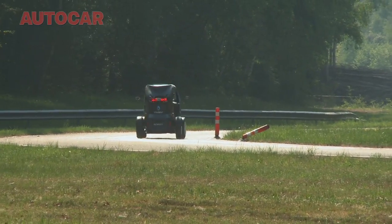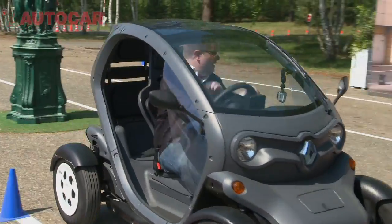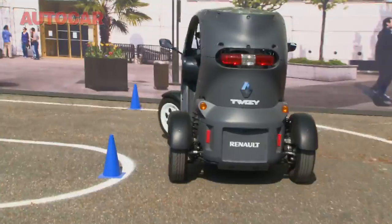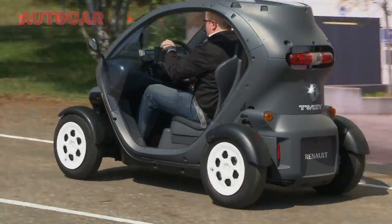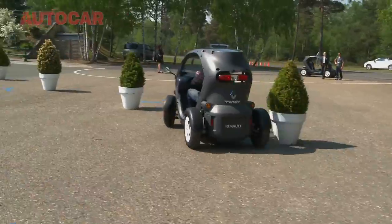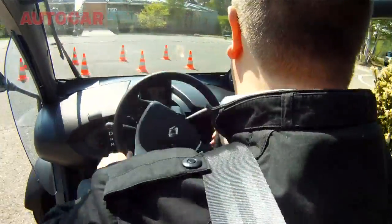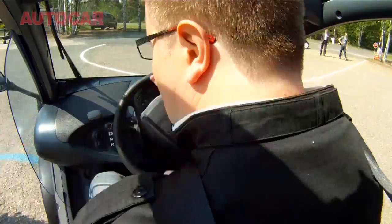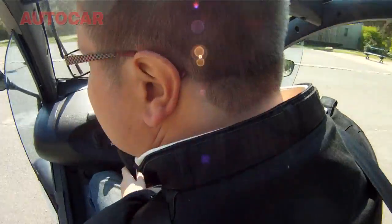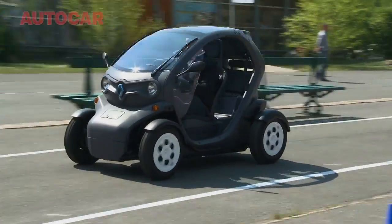So Renault's laid out a little obstacle course for the Twizy here, and to be fair, the car handles it very well. If I look a little bit busy at the wheel, it's because the Twizy's steering is perhaps a little bit slower than you expect it to be. And that's because it's unassisted. So they have to make it slow to take the weight out of the wheel. But the car picks up really quickly, as you can see.